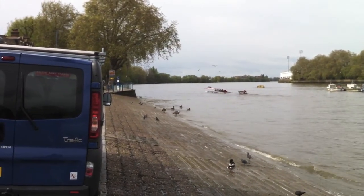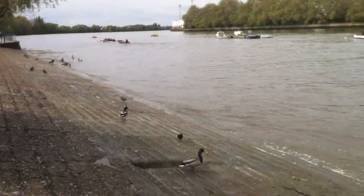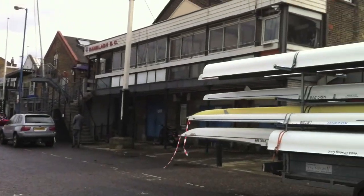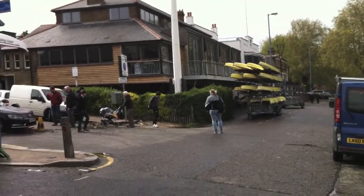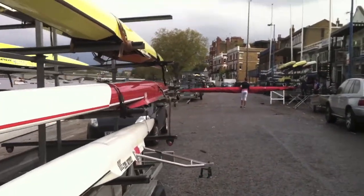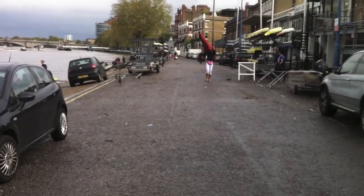This is Putney. I made it down here now. It's not very far, to be honest. This is where all the boats launch, all along here. As you can see, that's Putney Bridge. And these are the boathouses of various colleges and clubs. That's a smashed up Mercedes. And he's not going to get through a door like that.